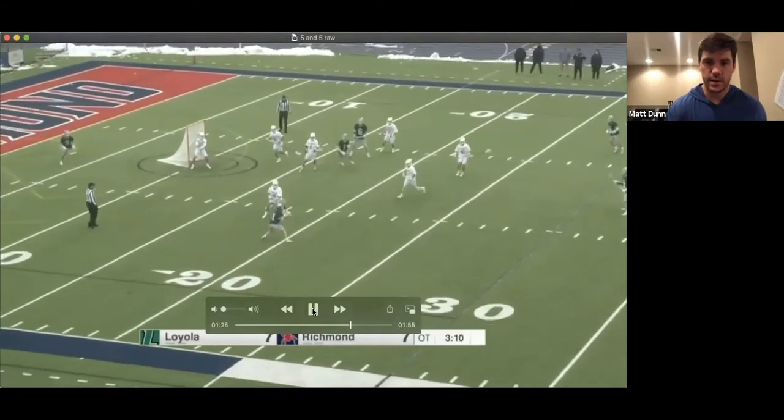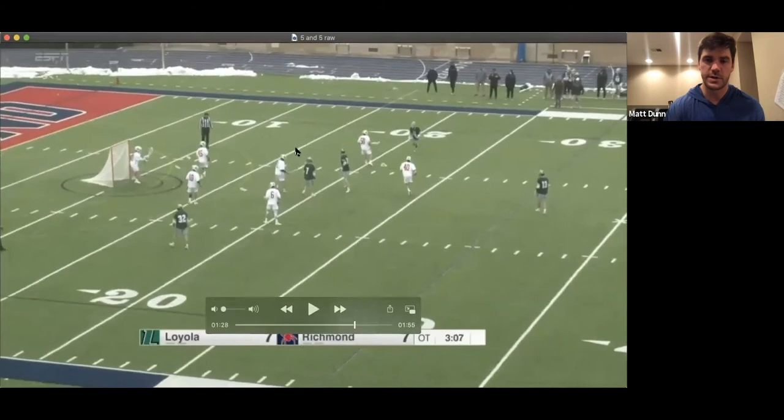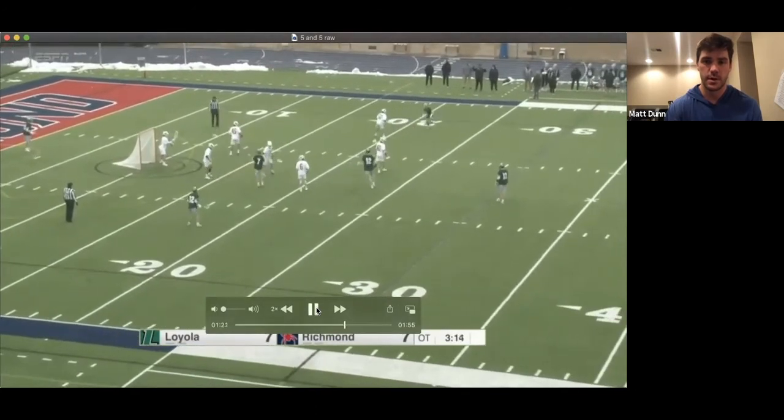So Richmond currently has, just a quick freeze here, short stick inside and short stick on the wing, and you'll notice where Loyola's attacking from both times, right? So both times they're initiating with that short stick on the wing right there and short stick on the inside. And you'll see that's where Loyola ends up getting their leverage throughout this.